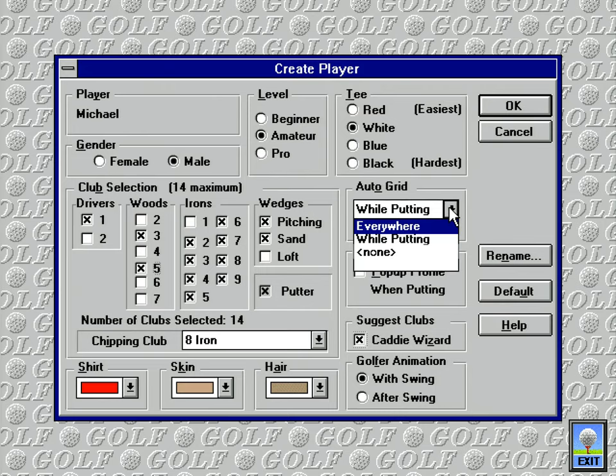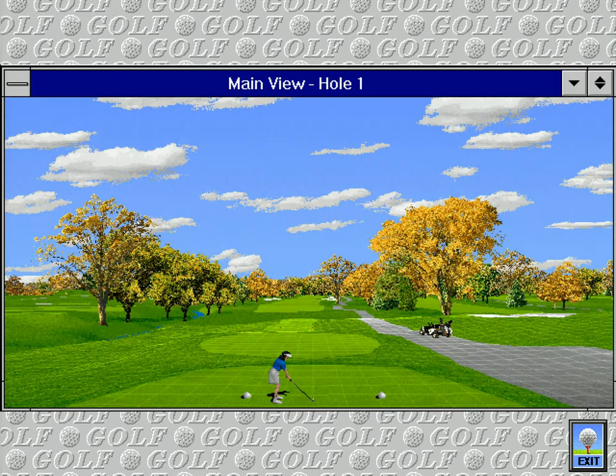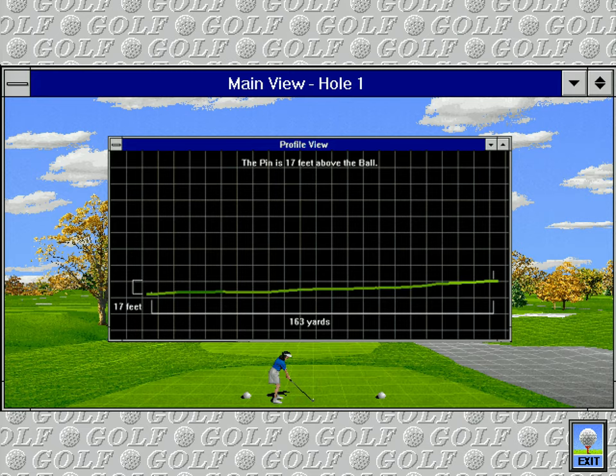The auto grid menu lets you customize when Golf 2.0 overlays a grid map onto the scenery, either nowhere, everywhere, or just on the putting green. Another Golf 2.0 feature, the pop-up profile, can be selected as a default. The profile is a 90-degree side view of the hole that shows the height changes and undulations of the course.